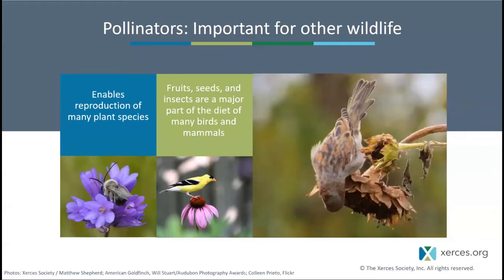This pollination service is really important for natural systems. The pollinators allow wildflowering plants to reproduce, to continue to reseed into their environments. The seeds and fruits that those flowering plants produce are also food sources for many other types of wildlife, from birds to mammals. And through that simple act of moving pollen from flower to flower, pollinators are building out the base of the food chain for a lot of different species.